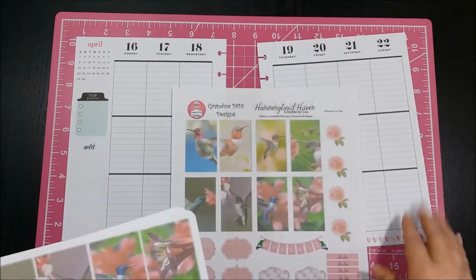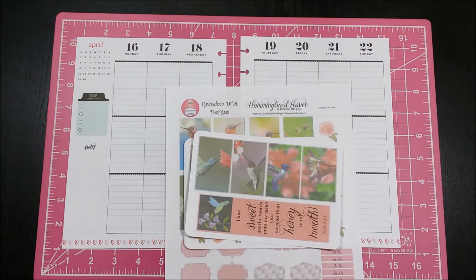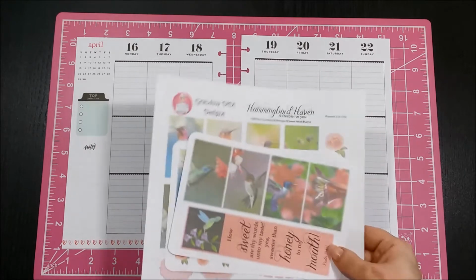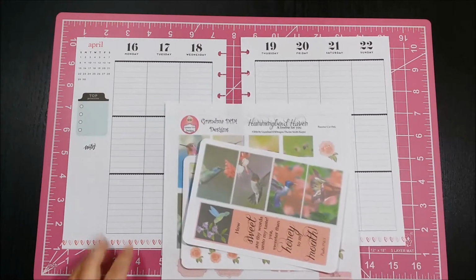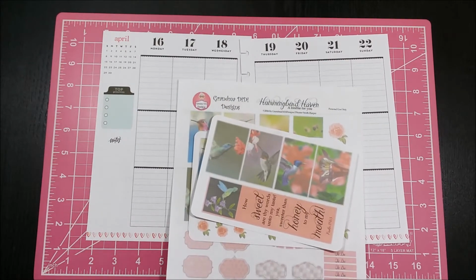So again, it's April 16th through the 22nd. If you want to decorate along with me, go check out the download and you can print them out. But let's have some fun. Get out your planner, your journal, your TN, whatever you've got, and grab a cocktail.